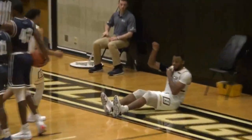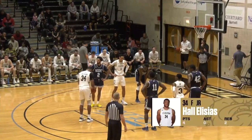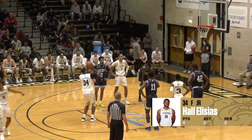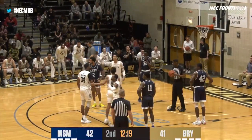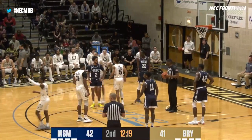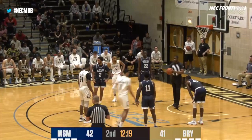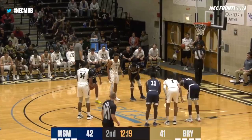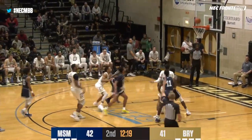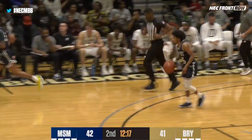Elijah's only 55% from the line, but his shot blocking ability has landed him in the top 15 in the country. Elijah, first shot is good. Played only 4 minutes last Saturday. It's actually a good thing Bryant didn't have a game on Thursday, because now Bryant plays in an 11-team league. You get days off. Elijah misses the second one. 42-41, Bulldogs down by one. 12:15 to play.